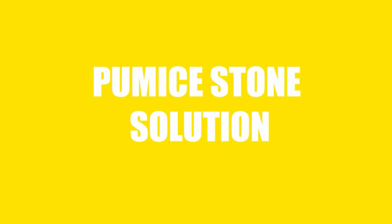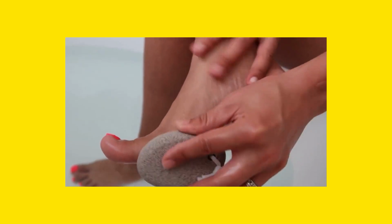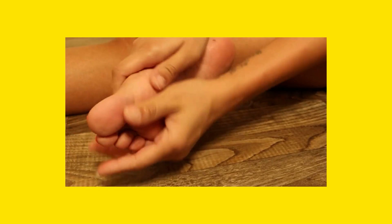Number 1. Pumice stone solution. Take warm water in a tub and soak your feet in it. Moisten the pumice stone with warm water. Take out your feet and rub the pumice stone across the cracked heels. Make sure you massage in a round motion. Your feet will look clean and clear. Now, dry your feet and apply vitamin E oil to them.